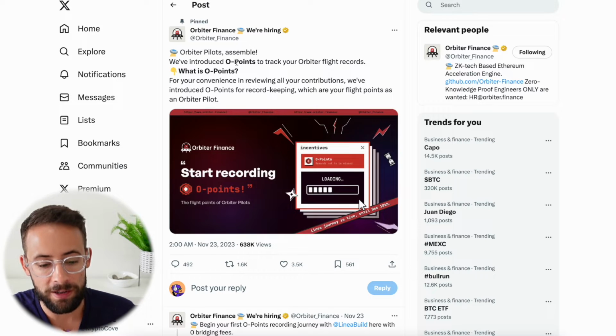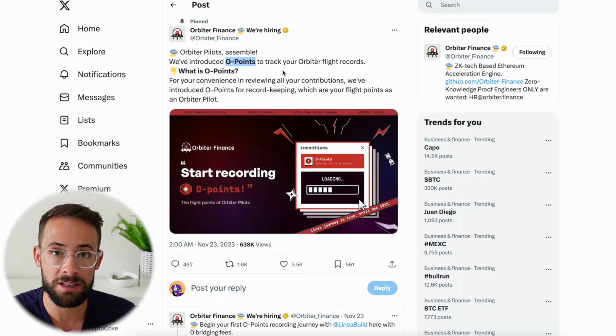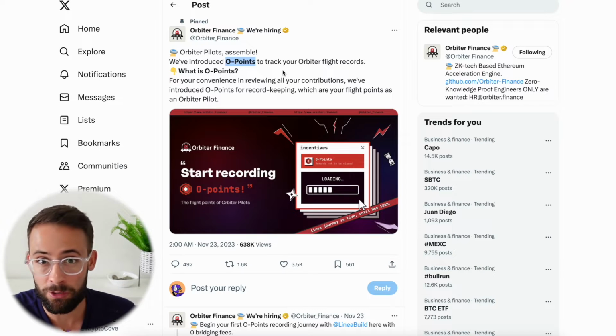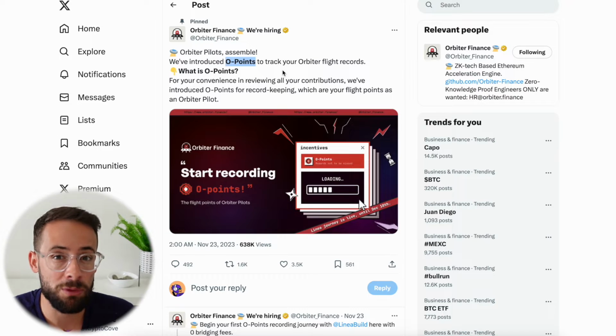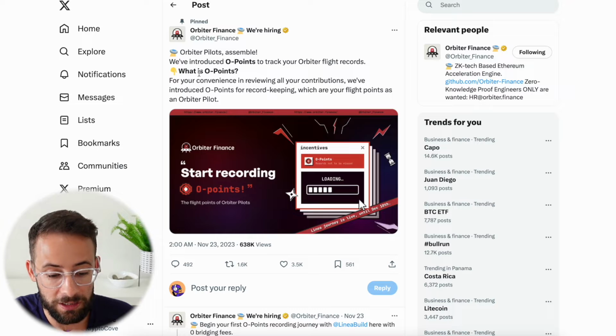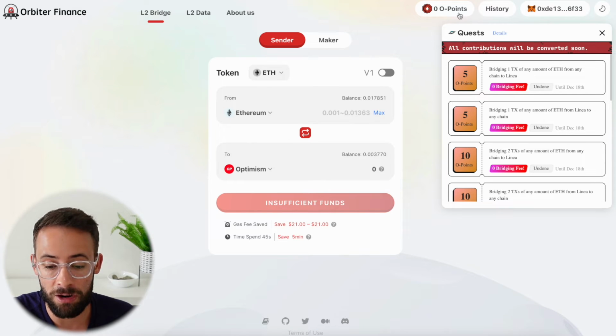So orbiter.finance has introduced something called O points, and basically that tracks the amount of times and the value of the transactions that you make through their crypto bridge. So every time you bridge ETH or USDC or any other cryptocurrency, you will start to collect something called O points. And this will more than likely end up being a direct proxy for a future airdrop.